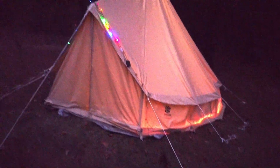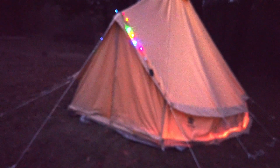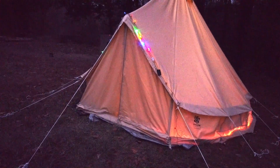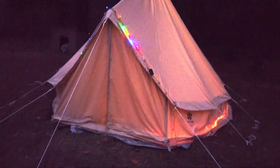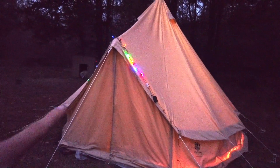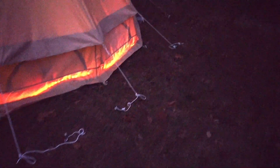All right, so here's the door, and I have it all closed up, and it has the canvas layer, and then underneath that is the screen layer. It has an A-shaped frame that when we go inside I'll show you that, and then it has all of the stakes and guide wires all around the side.